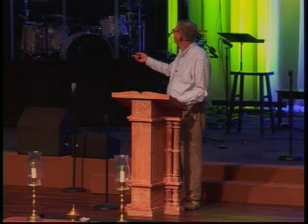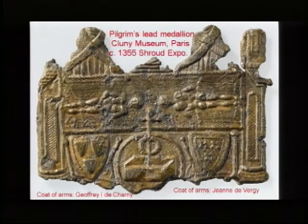So it wasn't taken seriously in 1355, but the people that were involved in that, Geoffrey de Charny, you can see the words at the bottom, is the coat of arms on the left, and the coat of arms of his wife, Jeanne de Vergy, are the people that showed the shroud at this point. What we guess is that he had come into possession of this object, which we think was the same as the Mandylion from Constantinople, we'll see. But the whole point is that this is not a rich person.